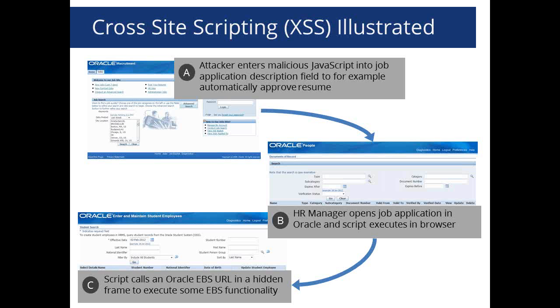Or an example is, I've got an employee and I can send a message to my manager that has a URL and have them click on it, and I can get them to do things that they normally wouldn't want to do. Or here's an attack that we've actually demonstrated using iRecruitment. Parts of this work, this is more of a made-up example, but this is how a classic cross-site scripting attack would work: the attacker is basically entering some malicious JavaScript into a Java application description.